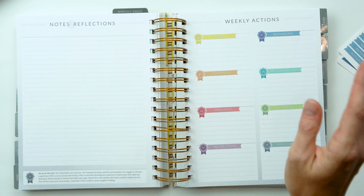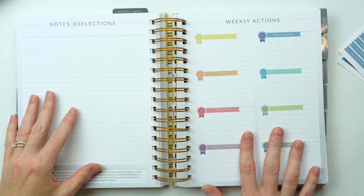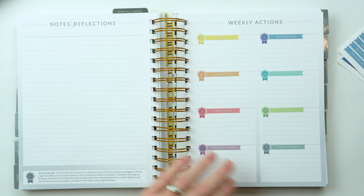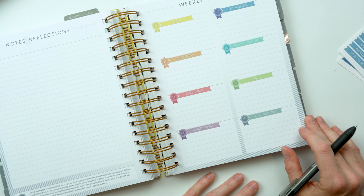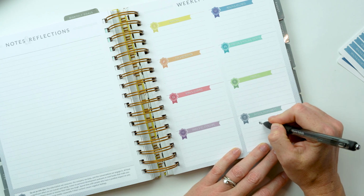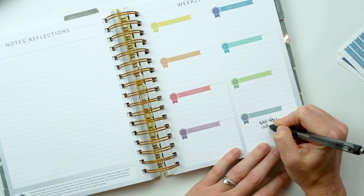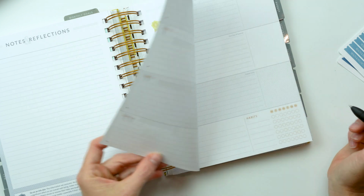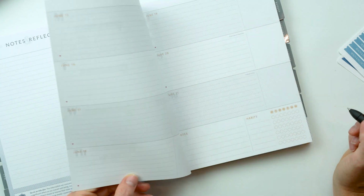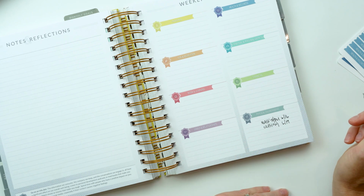Okay, so for the week of the 15th, I have my weekly action steps page with my headers already. There are a few things I know are going to happen this week, fingers crossed: our walkthrough is happening on Tuesday, the 16th, and our closing is happening on Friday, the 19th. So I can put that there. Those are the two main things.